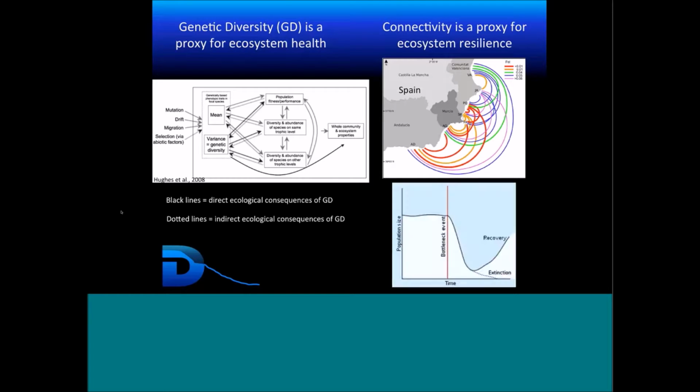The other metric we're using is genetic connectivity, and this serves as a proxy for ecosystem resilience and recovery. Genetic connectivity in the simplest sense is just how connected those populations are. How much genetic information are they able to share? Is one population in an area able to share with another? This has to do with the exchange of genetic information. Are they breeding? Are they able to share genes with neighboring populations?